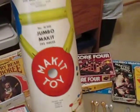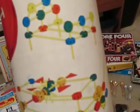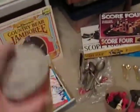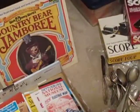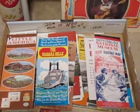This here is called a Make It toy. It's old, but it's a rip-off of Tinker Toys. This is empty. It's just a tin. And somebody might want to buy the tin if they have the toys. We'll see about that. This is really cool. 25 cents each or 4 for all.